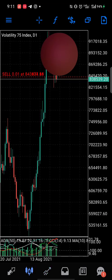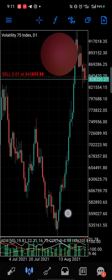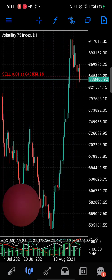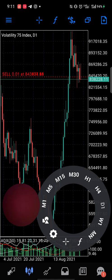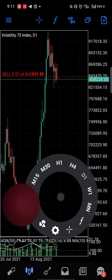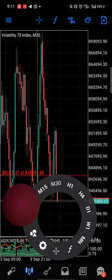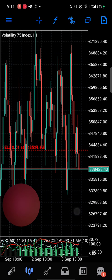So check out the V75. It's on profit, on massive profit, guys. That's how we trade. V75, it's on profit. Just trying to encourage you guys that if you just take your time and learn these things, you can also be profitable trading.